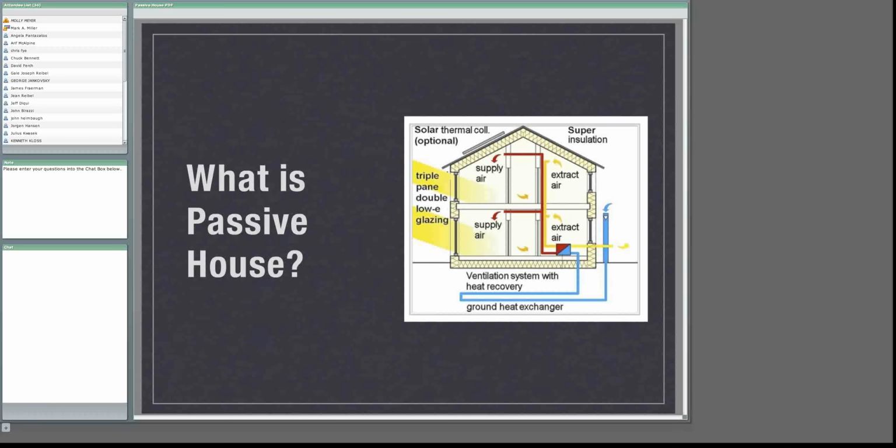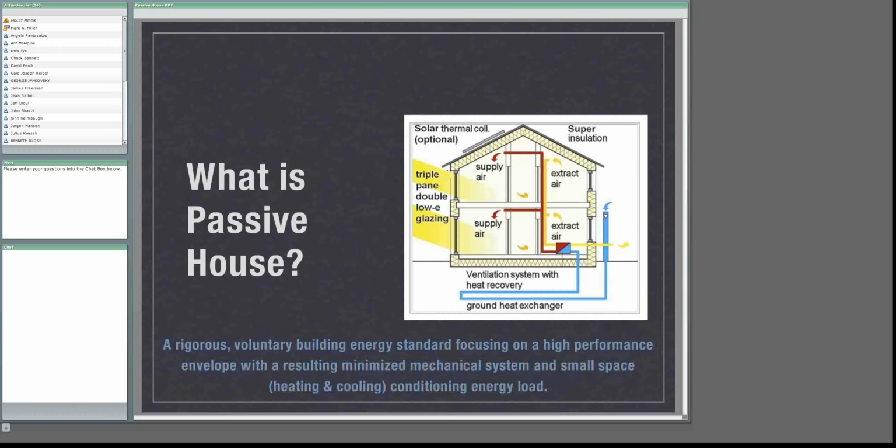So if we had to open up a dictionary and say, what the heck is this Passive House system? It is a rigorous voluntary building energy standard focusing on a high performance envelope with a resulting minimized mechanical system and small space conditioning energy load.